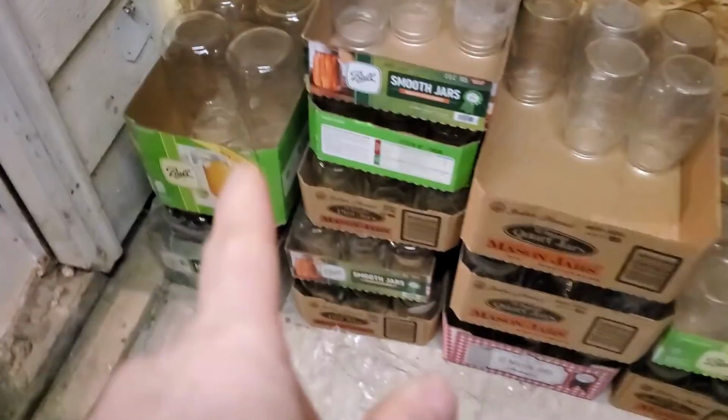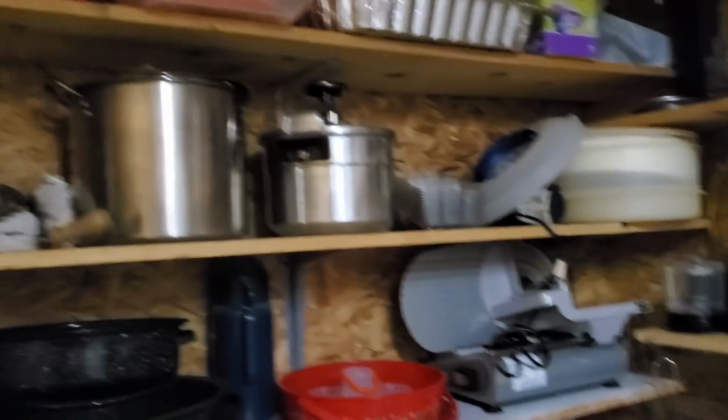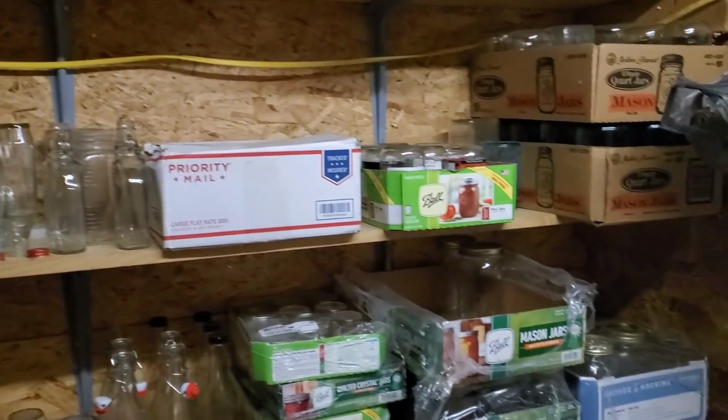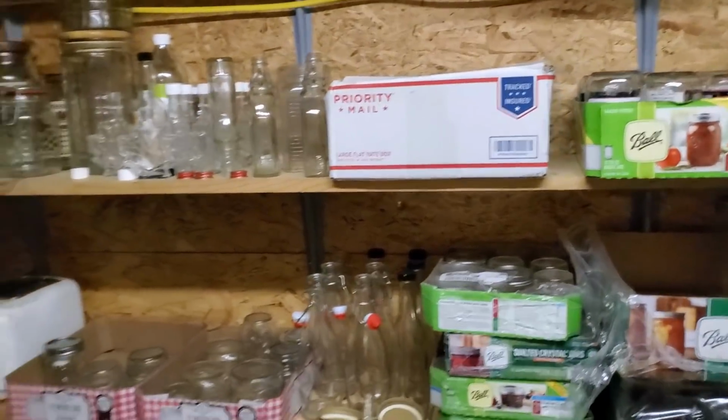But we store all of our jars stacked, and we store them upside down. It really helps just to keep them clean. We store them upside down, empty boxes, and then all this other stuff could go out on the other shelves. But this is just what we're doing in here right now. And I've got this cleaned up, and I added some more shelves in here for more space as well.